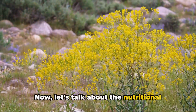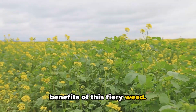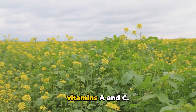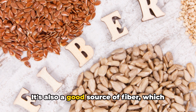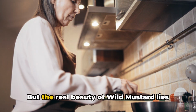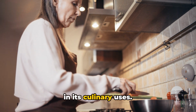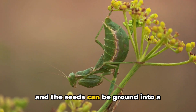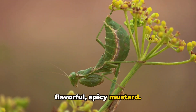Now, let's talk about the nutritional benefits of this fiery weed. Much like the mustard you're probably familiar with, wild mustard is packed with vitamins A and C. It's also a good source of fiber, which can help keep your digestive system running smoothly. But the real beauty of wild mustard lies in its culinary uses. Its leaves can be eaten raw or cooked, and the seeds can be ground into a flavorful, spicy mustard.